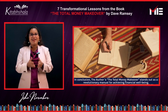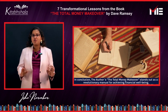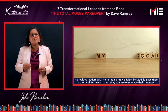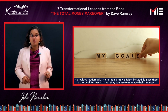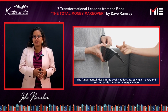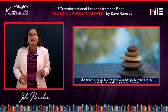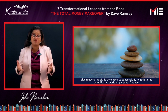In conclusion, the author's The Total Money Makeover stands out as a revolutionary manual for achieving financial well-being. It provides readers with more than simply advice. Instead, it gives them a thorough framework that they can use to manage their finances. The fundamental ideas in this book, budgeting, paying off debts, and setting aside money for emergencies, give readers the skills they need to successfully negotiate the complicated world of personal finance.